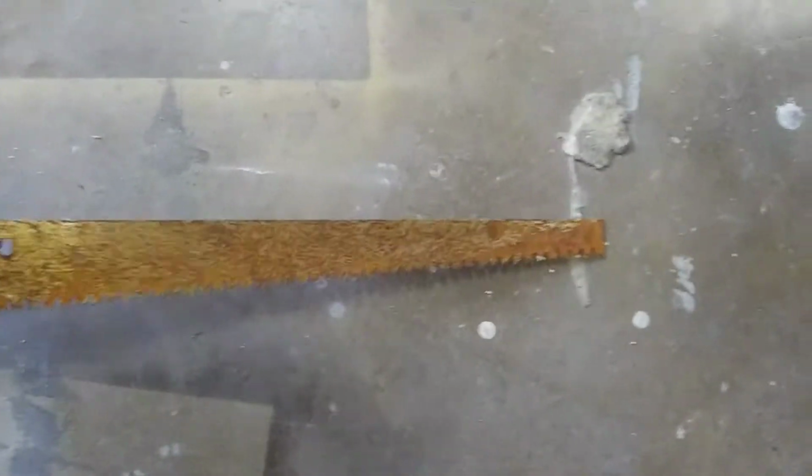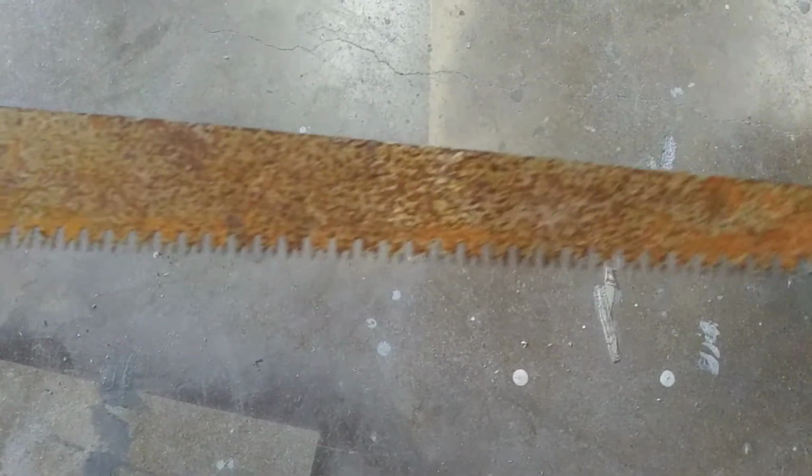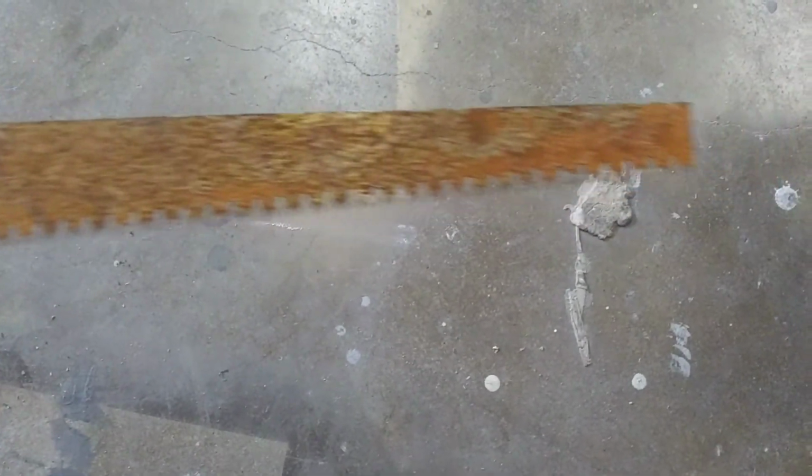I got a cool little saw. It's gonna need a little restoration, a little cleaning, a new handle fit, but just a small little saw, a nice ripper that'll knock some stuff out pretty quick once it's cleaned up and taken care of.